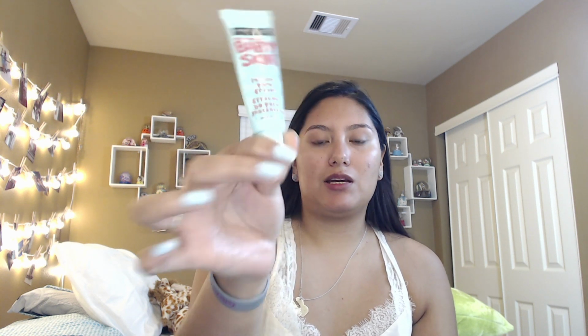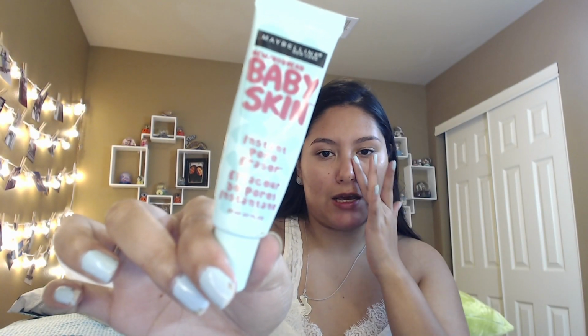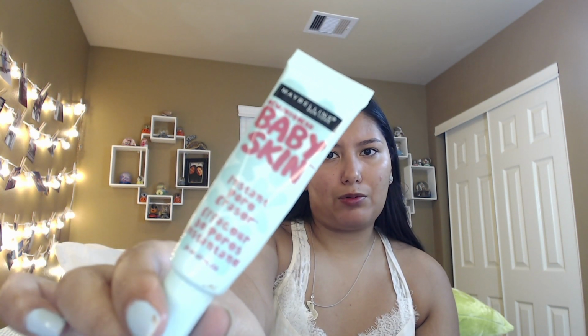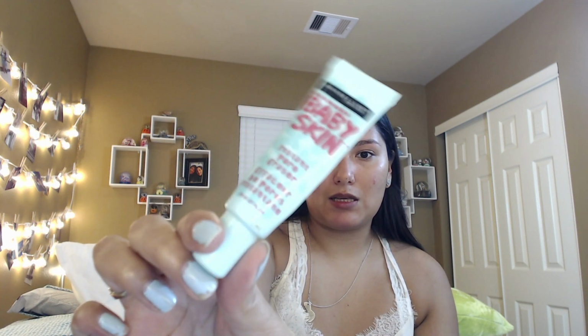I just put a little bit on my lips to prep them for whenever I do put lipstick on. Next thing I'm going to be using to prep my skin will be the Baby Skin by Maybelline, the Instant Pore Eraser. I have really big pores in my nose and kind of my cheek area, so I'm pretty sure you guys have seen this primer for a while now. I'm trying to get a new primer because I've been using this for a while, and I just need a new primer that actually makes my makeup last longer.